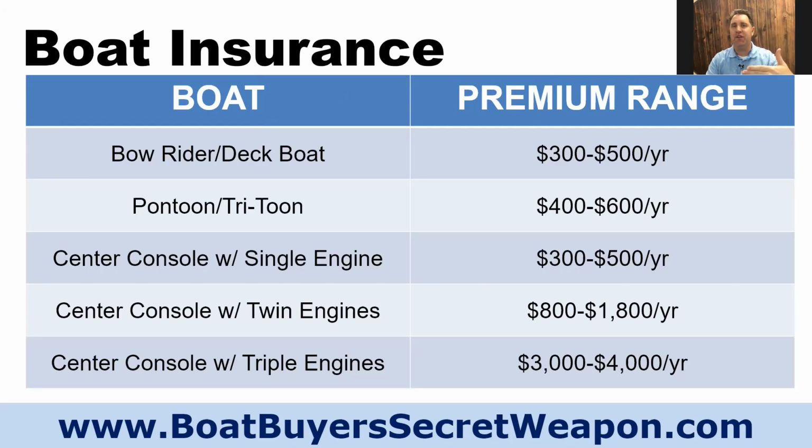Throw your aluminum fishing boats in with the bow riders and deck boats, and cruisers are going to fit in with that center console for the single. For the twins, it's going to fit that category as well.